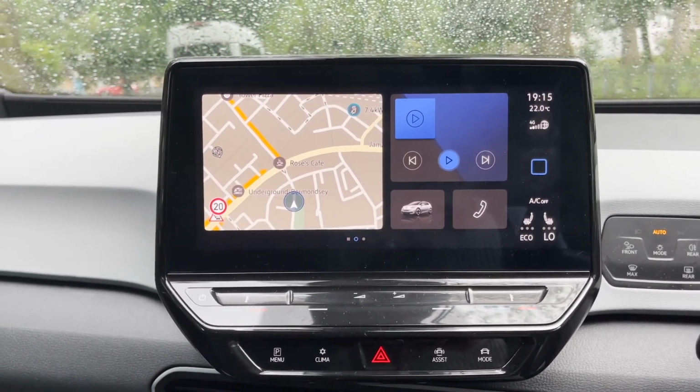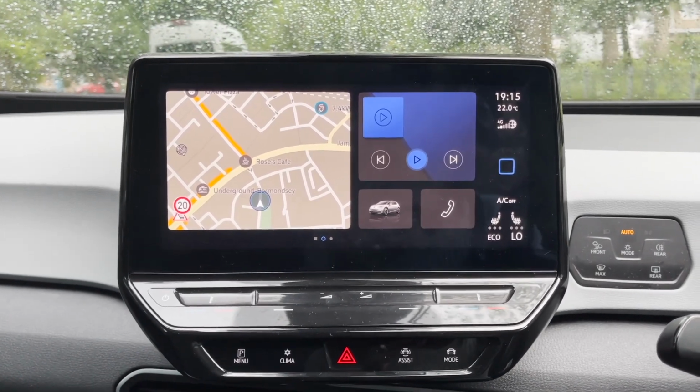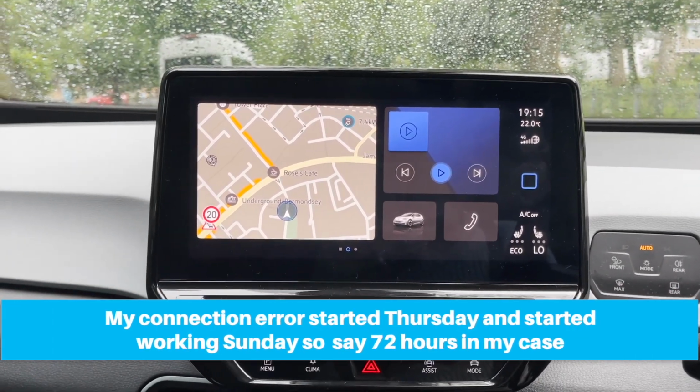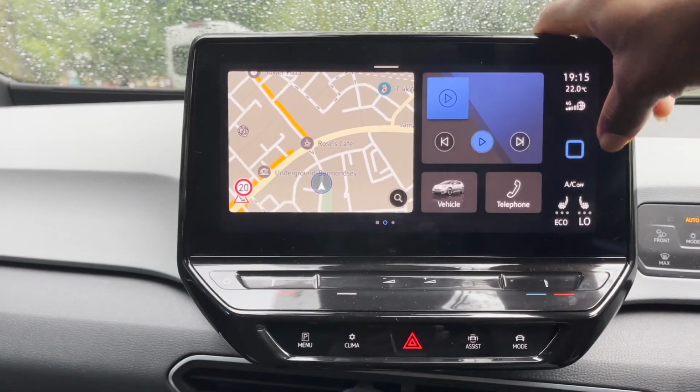Now, if it doesn't come back on in a week, then maybe you should give your dealership a call. But if you can't wait for a week, then maybe wait at least 24 to 48 hours before getting through to your dealership. But from what I've seen and experienced myself, I believe it should come back by itself.